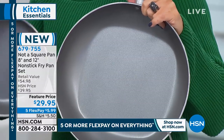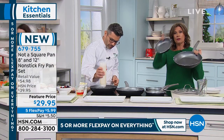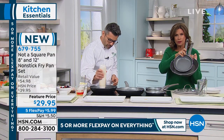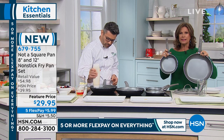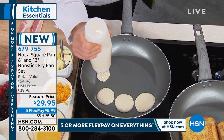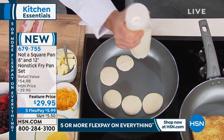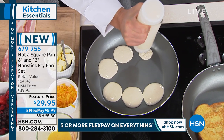If you go to stack them, you can't stack them, this and that. So now you get something that will completely nest with all of your other pans, but you get the two pans that you use the most in the kitchen. That's which, right? Which is your 8-inch, your 12-inch fry pan. And I get now 20% extra surface space when I go to cook because of that square design.